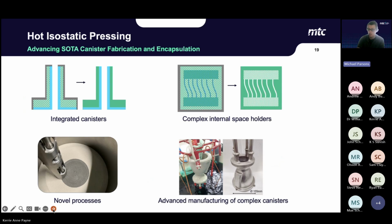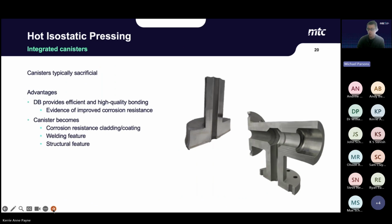There's some novel processes that are interesting, and then you've got advanced manufacturing of complex cans, which is what we're talking about today. So in terms of integrated canisters, you can use that diffusion bonding process to diffusion bond your canister in place. So for instance, a corrosion resistant layer, a welding feature, or some kind of structural feature that might not be useful to make out of powder.